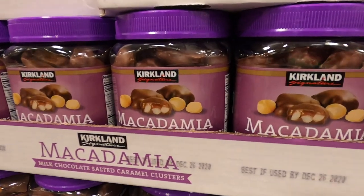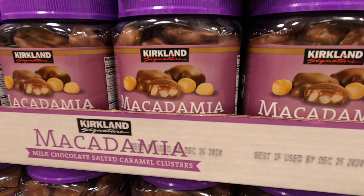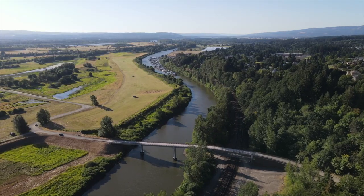Here is one of Martin's all-time favorites, the macadamia nut chocolate caramel. Makes him think he's in Hawaii. So a little tip that you should know if you're shopping at Costco, if you see items with an asterisk.